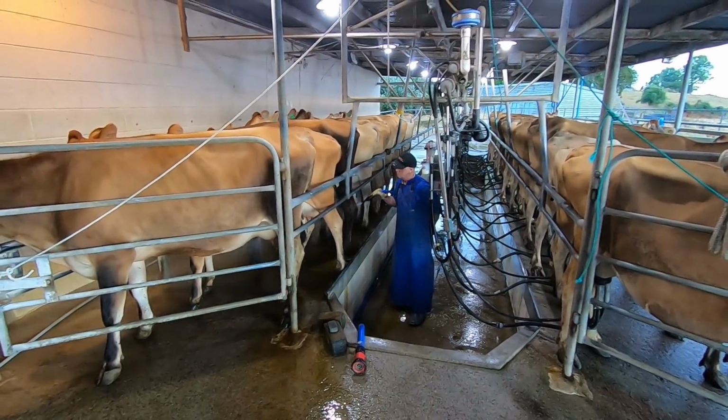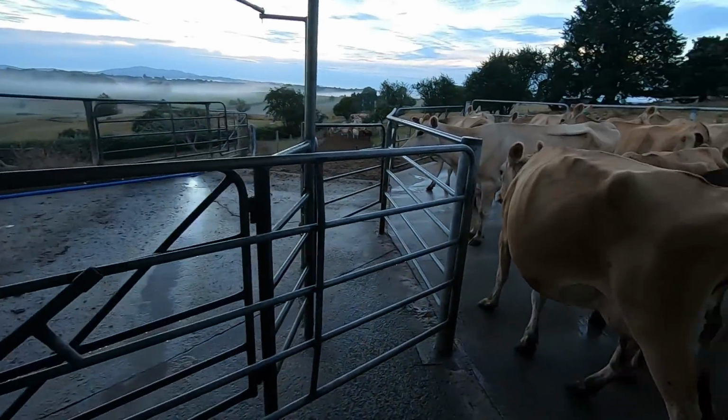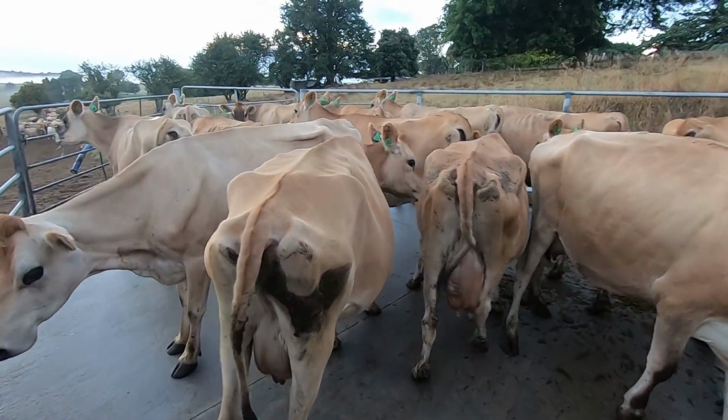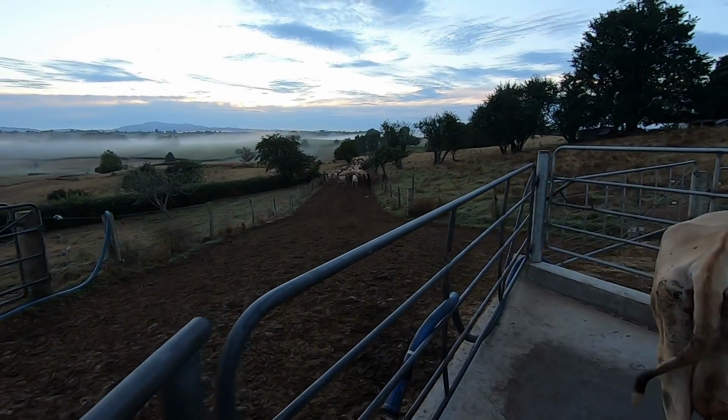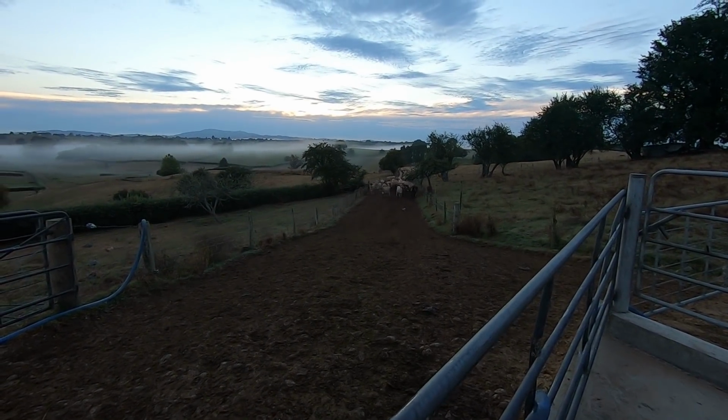Got the last row in there, and one row's here that has been milked, they're just waiting, because here comes the second herd now.